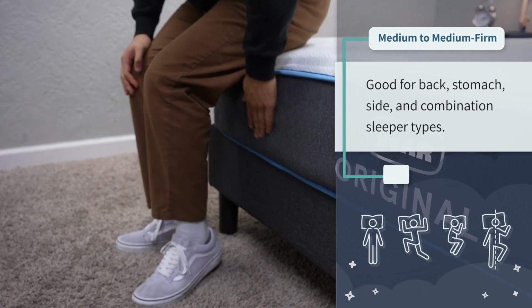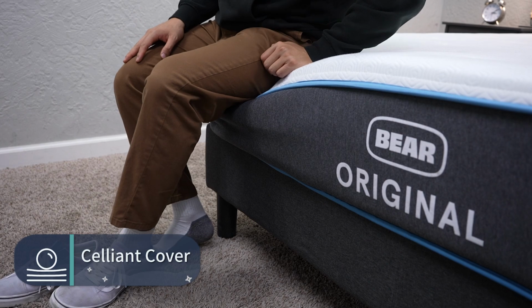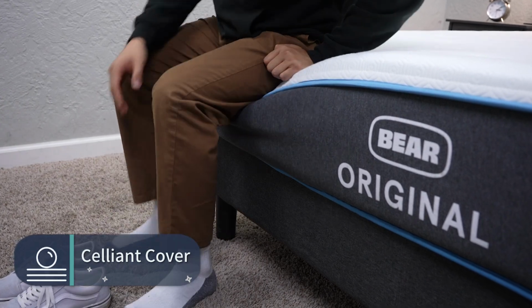This bed used to be available by default with a Celliant cover, but now it's just optional and you kind of have to spend up a little bit more for it. This is a great optional cover for athletes if you care about getting a bed that could offer you some restorative qualities or some potential nightly advantages like increasing circulation, recovery times, and a myriad of other athletic things. This could be right for you.